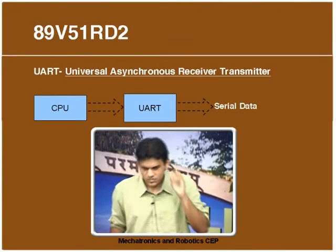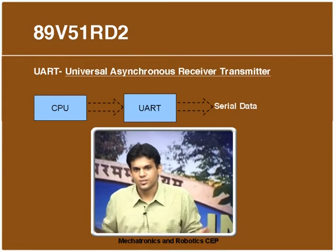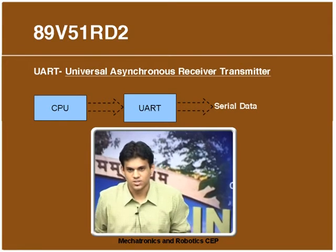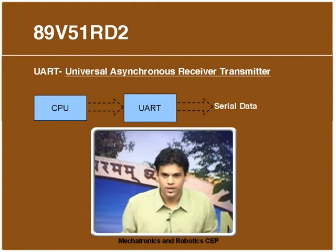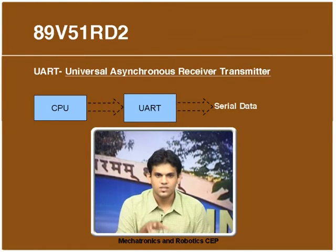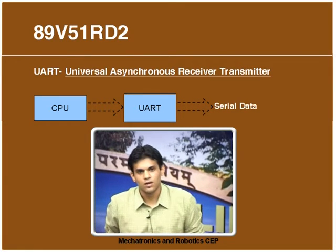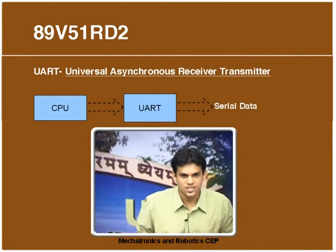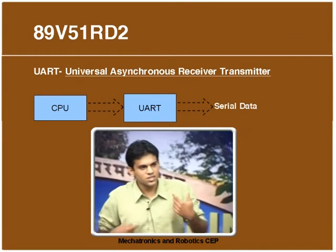UART. Basically, data transfer can be divided into two basic types: parallel data transmission and serial data transmission. Now, what are the pluses and minuses of either? In parallel, if it's an 8-bit data bus, we are sending 1 byte at one time. If I want to transmit data in parallel, how many wires would I need? 8. But if I want to do that serially, I would need 2 if I want to receive and transmit, or if I just want to transmit, I would need just 1.